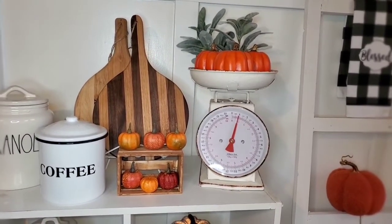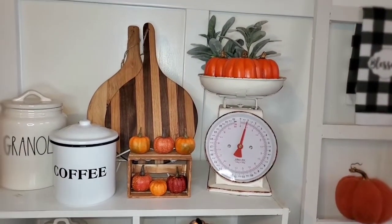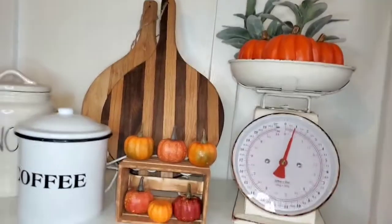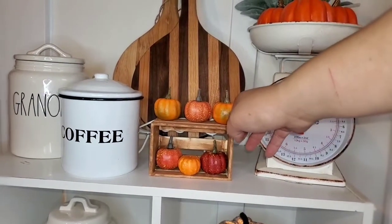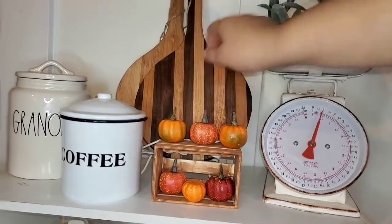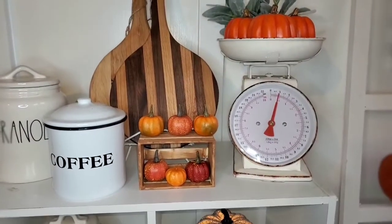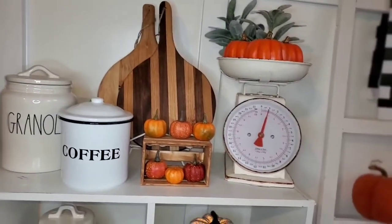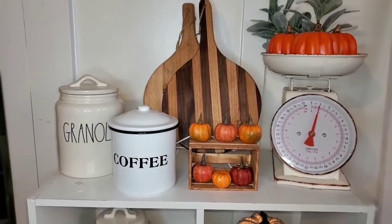Those pumpkins, if you saw my 99-cent store haul, I did find those there. Those stems are also from Walmart. Now, this little crate right here is actually from the 99-cent store, and I stained it. These boards right here, my brother-in-law actually made me those for my birthday. It was a really neat gift. This canister coffee I actually found at a consignment store, and that granola, you know, it's already done.